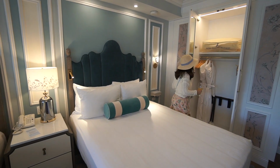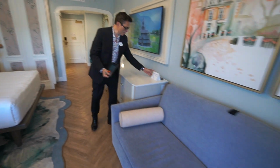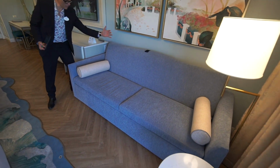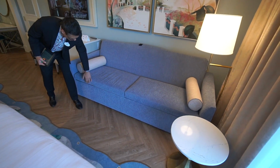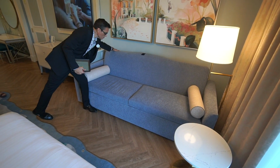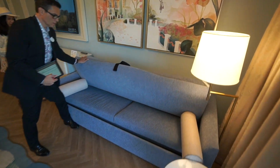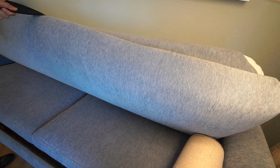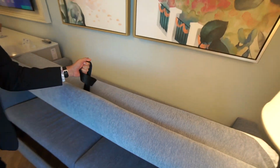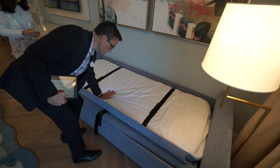Oh, so nice. By the way, this is different. You bend it this way, you take this out, or you bend this, I don't think you take it out, it stays there. You bend it this way, and it becomes a bed. Oh, cool. The way they do it. Yeah, you take the pillows out. That's neat. I've never done this. Oh, so it comes out like a single? Oh, how cool. And it's a bed.